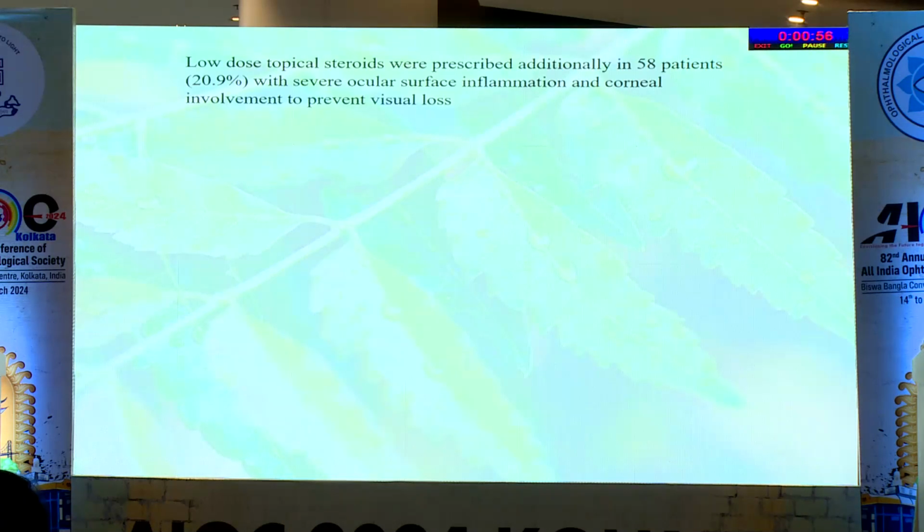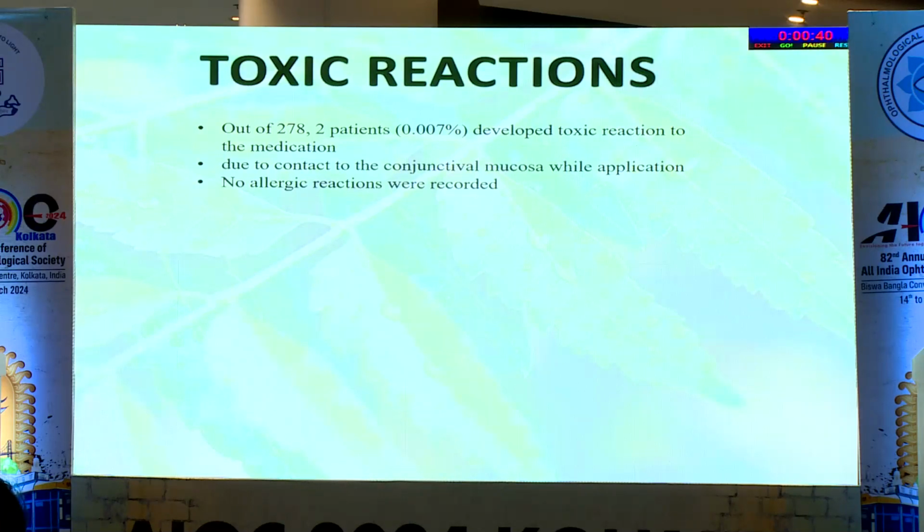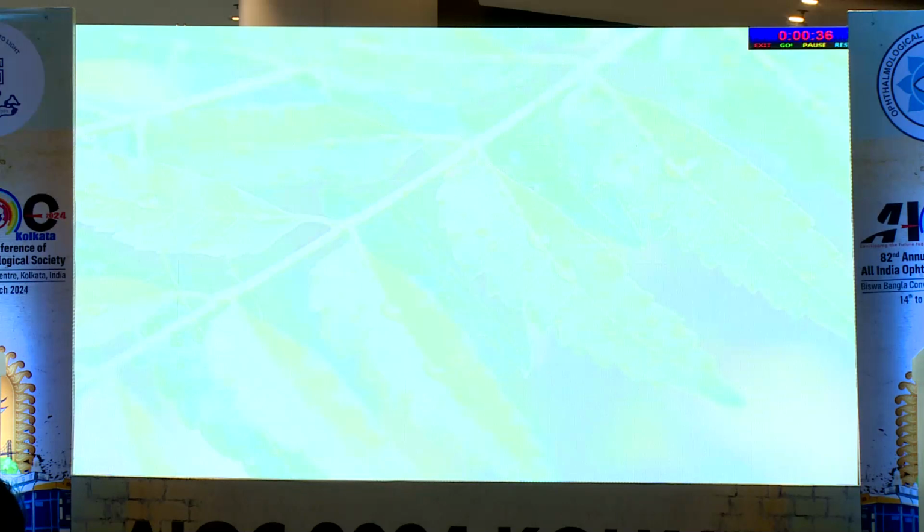Now coming to the steroid use, in our study it was confirmed that patients with eyelid involvement and conjunctival congestion improved with topical neem oil alone. However, patients with keratitis needed an additional low-dose topical steroid to show a dramatic response. Out of 278 patients, 2 patients developed a toxic reaction and no allergic reactions were noted.